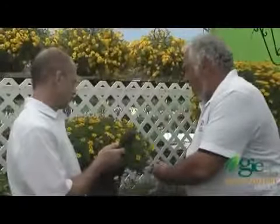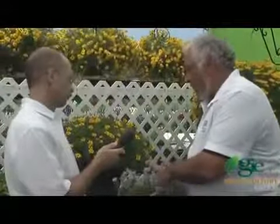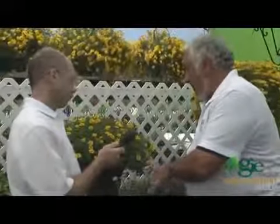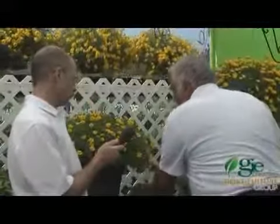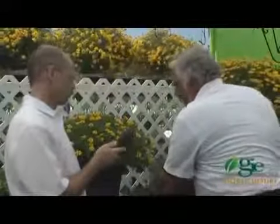I think the difference is in timing. Now, this has been run at 16-hour days and in 65-degree greenhouses, but the difference between this tight form and this form is really about six weeks.